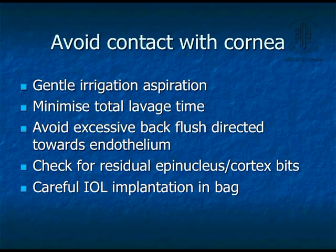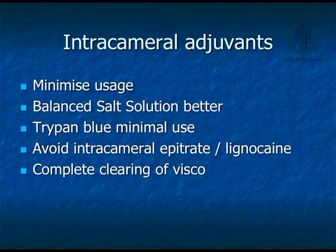For example, the small bit may fall down after 2 or 3 months and it forms in the anterior chamber and it slowly gives rise to decompensation. And of course, careful IOL implantation in the bag is always advisable with a lot of visco inside.